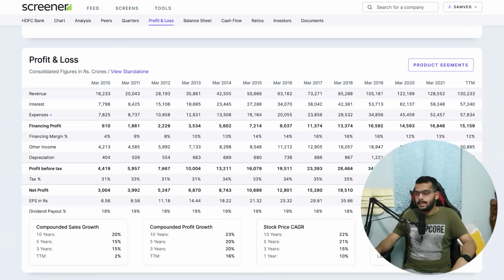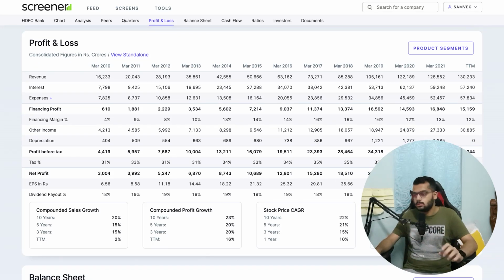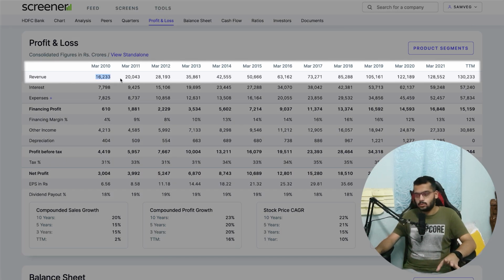Now looking at it annually, this was the quarterly review. Looking at it annually, every year the revenue was 16,233 in March 2010, and now it is 1,28,000 crores, right? So from 16 to that, it's a tremendous growth. This is something which we cannot overlook, right? It has been constantly going up, right?